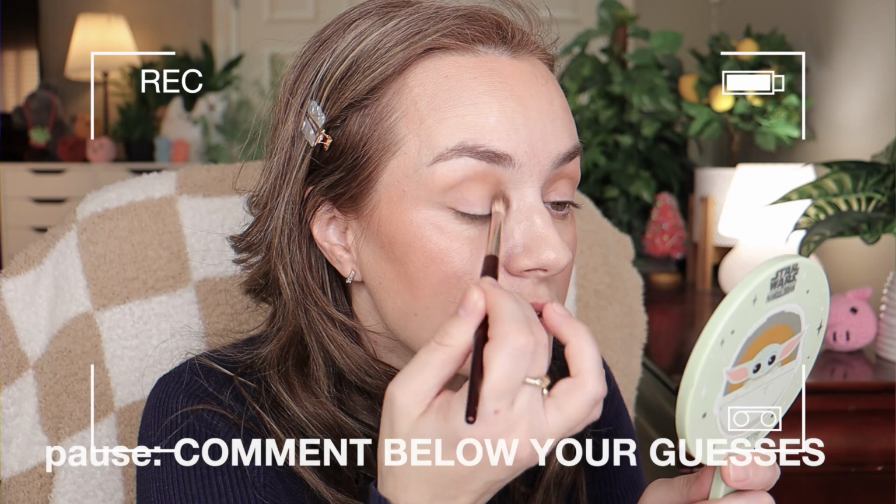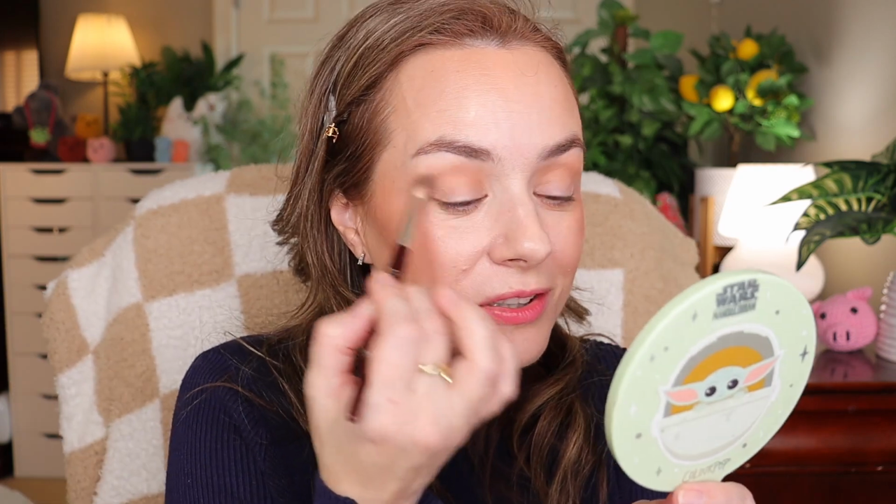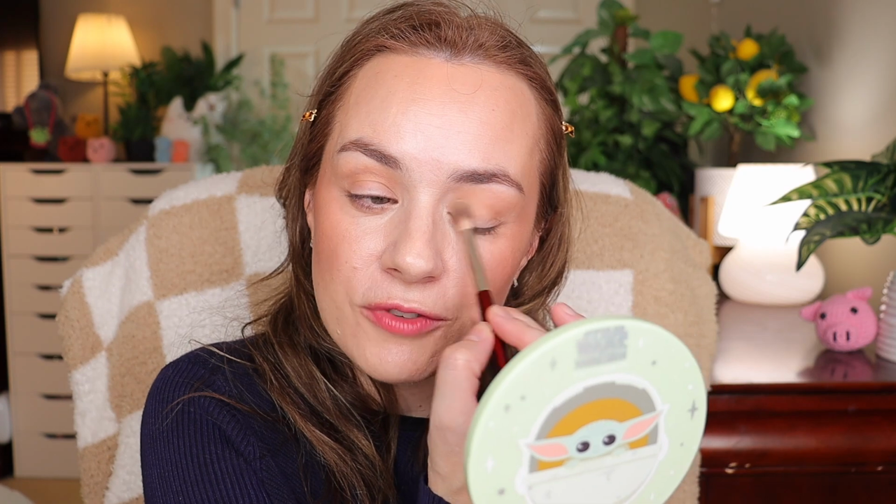It's a hint. It is by Charlotte Tilbury. Can you guess? I'll let you guys comment down below right now. Don't cheat and fast forward or wait till you see what I'm talking about. So it's by Charlotte Tilbury. That's the hint. And it's for eyes. So I'm going to use the same brush and bring it a little bit underneath as well.